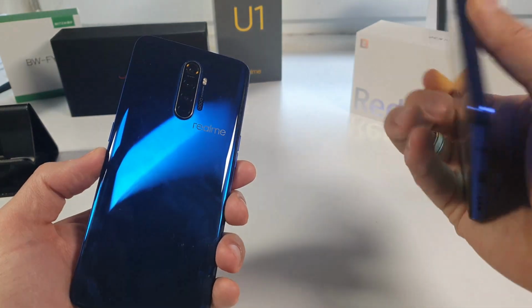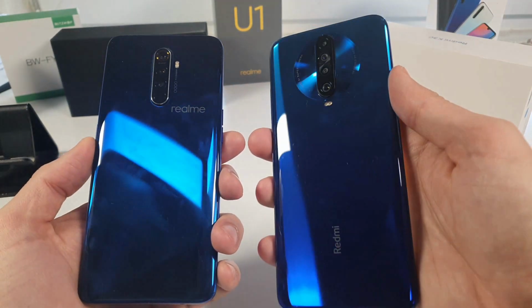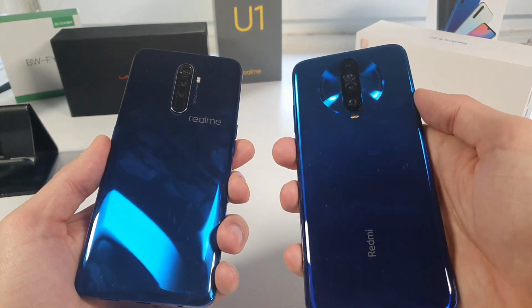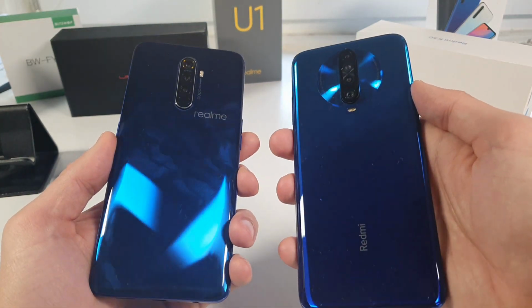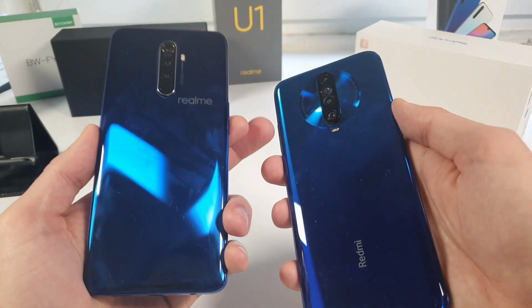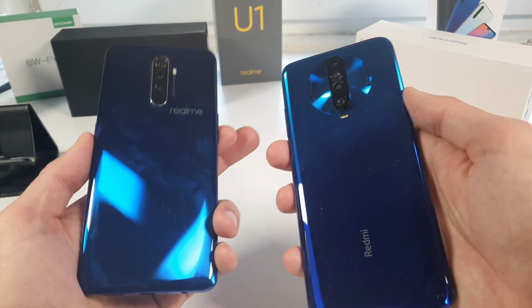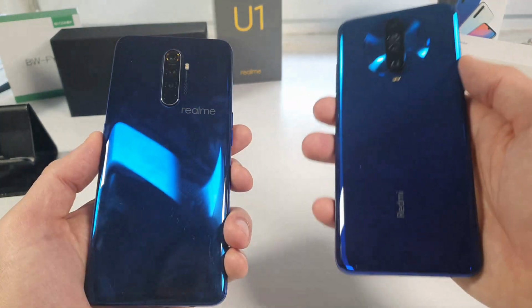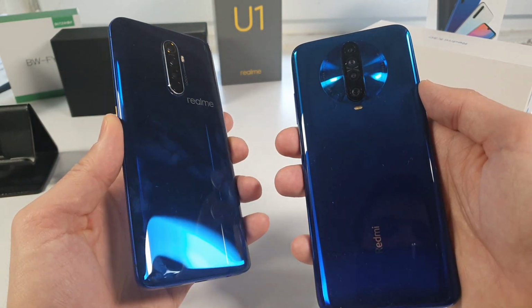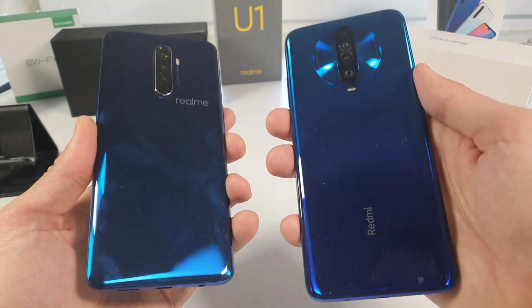What do you think, which design do you prefer more? Ninjas, these colors are very similar in my opinion. The Redmi K30 goes a little bit to the whitish side, I call it a light blue color, while the Realme X2 Pro goes to a medium to dark version of the blue color, if I can call it like that.